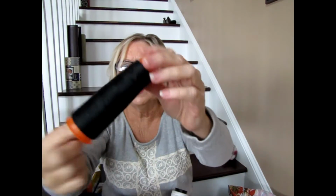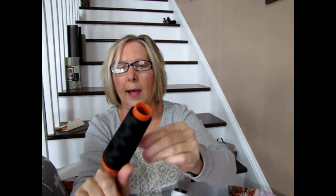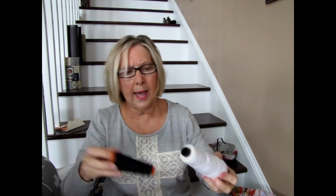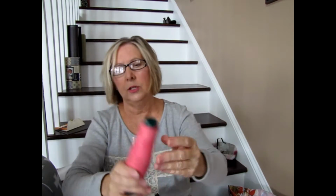Then I got a bunch of cones, I guess for a serger, and I do have a serger. These feel like all cotton spools. I don't know if they are or not. This one is a nice big fat one. I'm not sure if that will fit on my machine. It may. So that's a tan one, black, a big tall white one, 3 light pink ones, 2 navy blue, and a dark pink one.